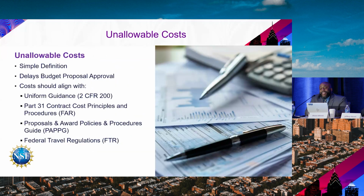Hit the button. Unallowable costs. Simple definition: costs that you should not charge to your award. That is the most simple definition I can think of. The cost analysis and pre-award branch is an advisory financial analysis branch that reviews proposals and provides an opinion on your proposal, and we provide that to DGA, that then will use that recommendation to decide to make the award or not.